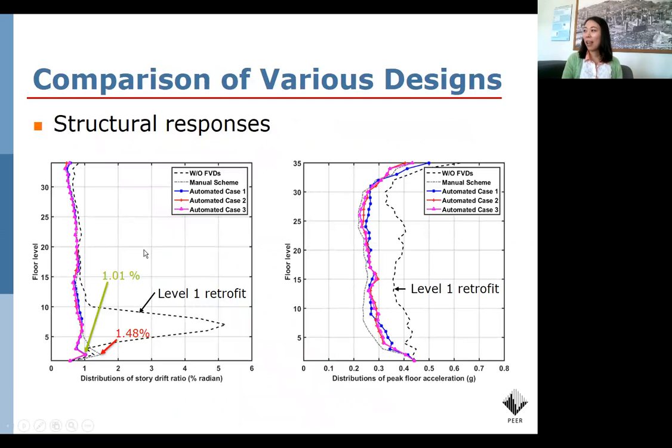So in this figure, again, I plot some of the median structural responses from the structural analysis, and there are several cases I listed here. The black dashed line indicates the case having only level 1 retrofit without the dampers. And there's also a gray dashed line, which is based on manual design, that is to say the design I came up with myself. And the colored 3 lines are the automated design proposed by the computer. So clearly, in terms of drift ratio, the computer beat me, and it did a better job than myself, and it brings down the maximum drift ratio from my case of 1.5 to about 1% in the mezzanine level.